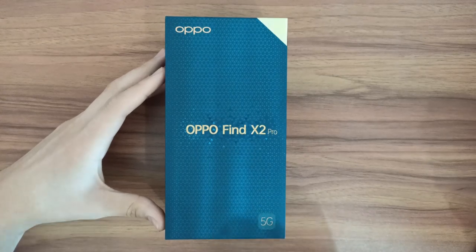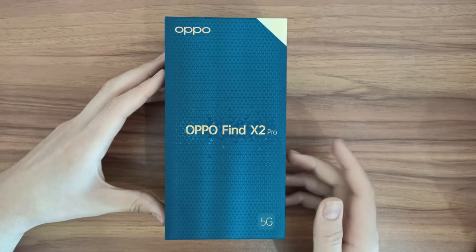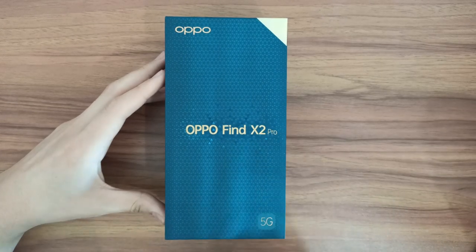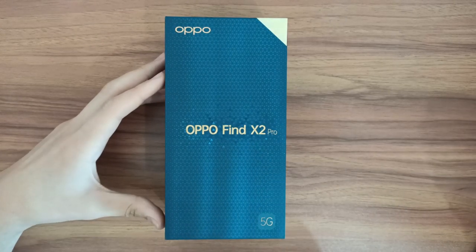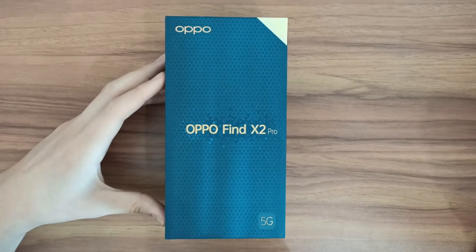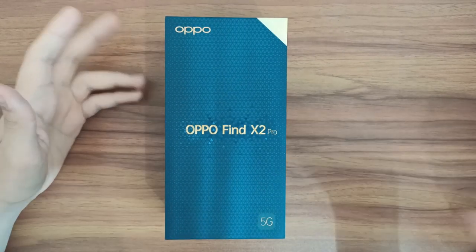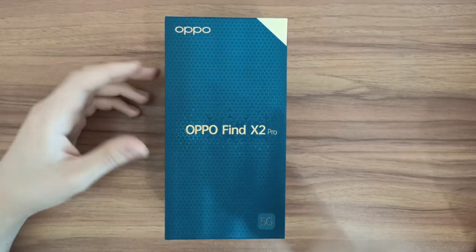Find X2 Pro. So this was announced yesterday, and it's coming out in early May. It's a flagship phone with a flagship price to match, so it's gonna cost 1200 euro when it releases. It's not gonna be available in the United States directly from OPPO anyways. You can probably find a way to get it there.